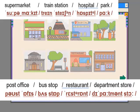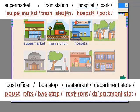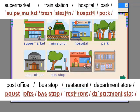Let's learn new words. Click on a picture. Supermarket. Train station. Hospital. Park. Post office. Bus stop. Restaurant. Department store. Click here to go to the next part.